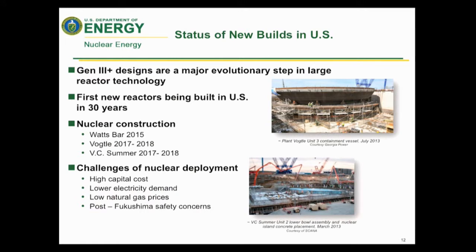Now, in terms of the U.S., what's the status of the new builds? Well, the Gen 3 reactors, as I indicated, are a major evolutionary step in reactor technology, incorporating this passive type of technology. They're the first new reactors being built in the U.S. in 30 years, and it's already been talked about the completion of Watts Bar reactor and the 2 units in Georgia and 2 units in South Carolina, and they're actually rising above the containment dome there shown in the one. So they are actually on pretty good progress.